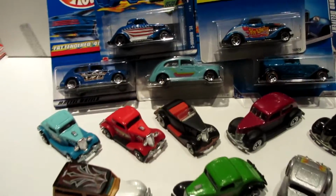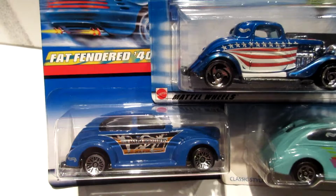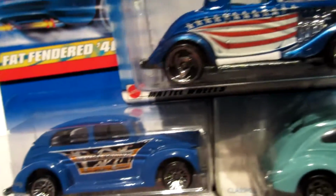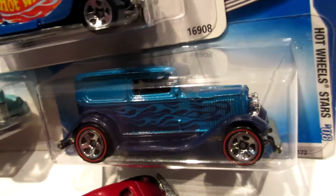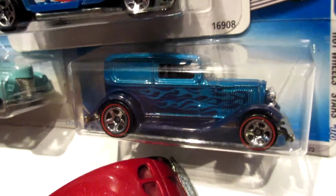There are some other 1930s and 40s cars, such as a lot of Ford models. The Fat Fendered Ford 40 is one of them. The 3-window 34 is another one. And we also have this one, the 1932 Ford Delivery panel van.